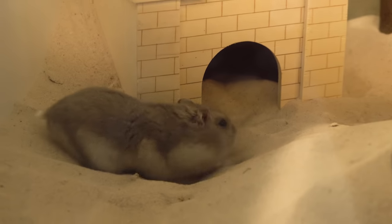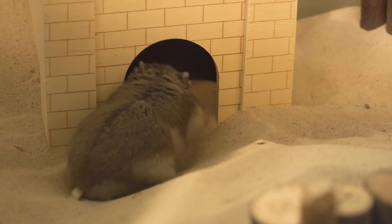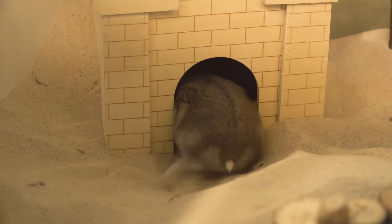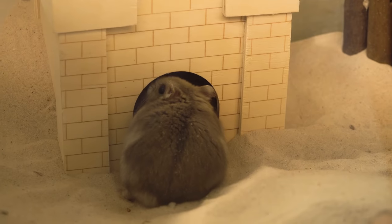Oh, that's so cute. I think I didn't have enough sand to begin with. And he likes a lot of it, not just a little thin layer. Oh, he's trying to get him a little hole so he can make it in his little poop castle. His little butt's wiggling. Okay, I could watch this forever, but I need to finish your abode.